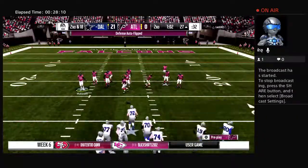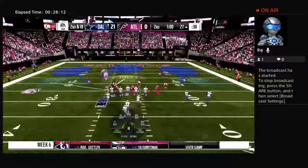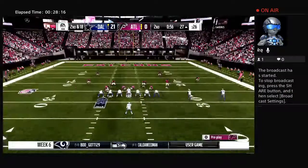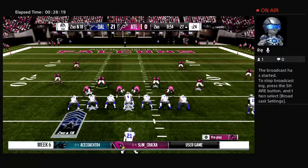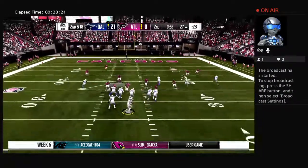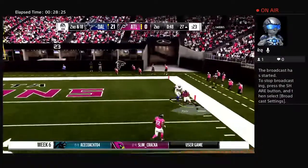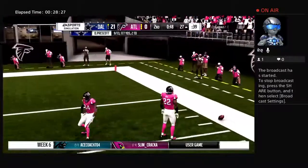Got to imagine the pass rush will be equally intense here on 2nd down following the sack. It's 2nd and 18. Looking to throw. Prescott. And his throw's going to be incomplete.